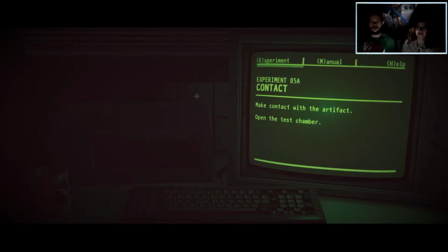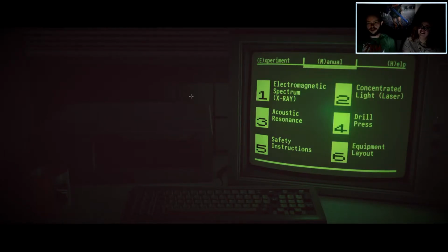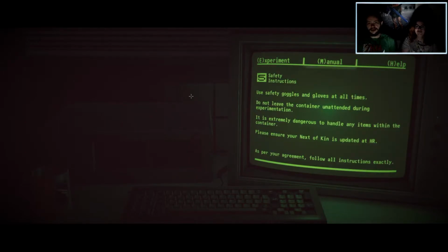Make contact with the artifact. Open the test chamber. Oh yeah, sounds like the best idea. Excuse me. Hold on, just hold on. Safety instructions. What happened? Please ensure your next of kin is updated at HR. It's extremely dangerous to handle any items in the container. Do not leave the container unattended. Yeah, it seems fine. As per your agreement, you follow all the instructions.